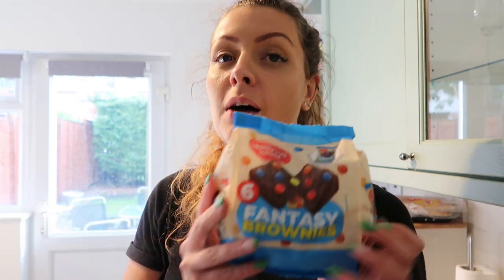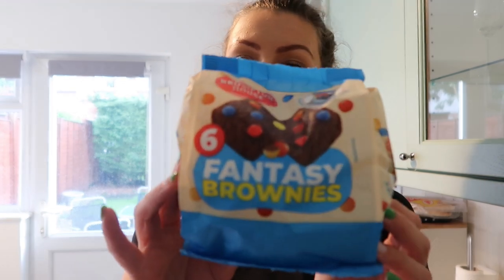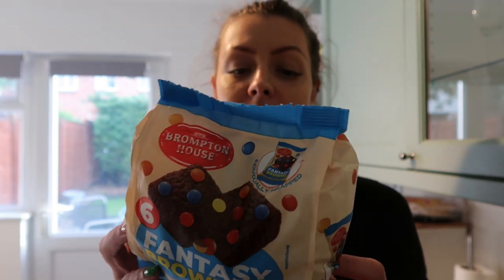So, the pudding I picked up is some brownies. Fantasy brownies. How does it describe them? It doesn't. They're individually wrapped little brownies with Smarties, it looks like, on them. Oh no, it does. Brownie decorated with milk chocolate in a crisp sugar shell. How many do we get in here? 6. And these were £1.